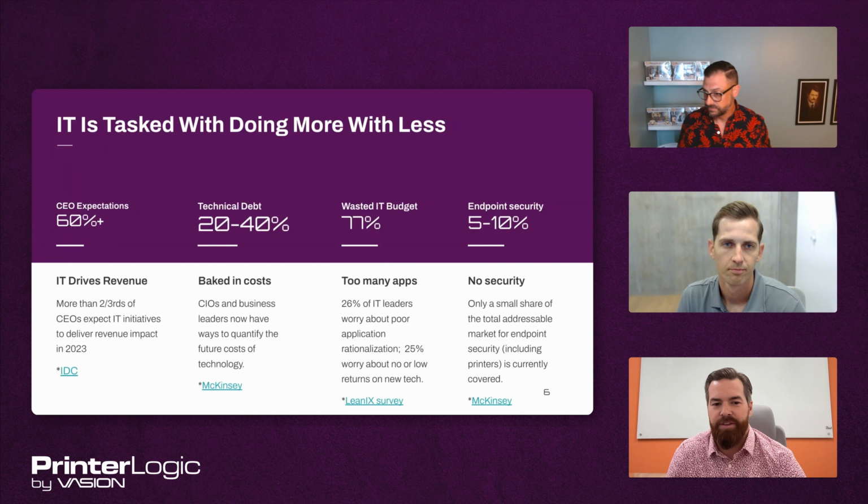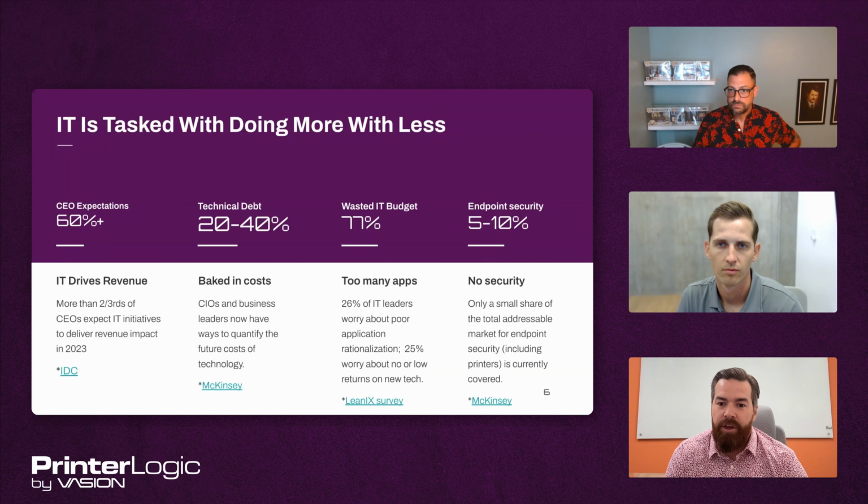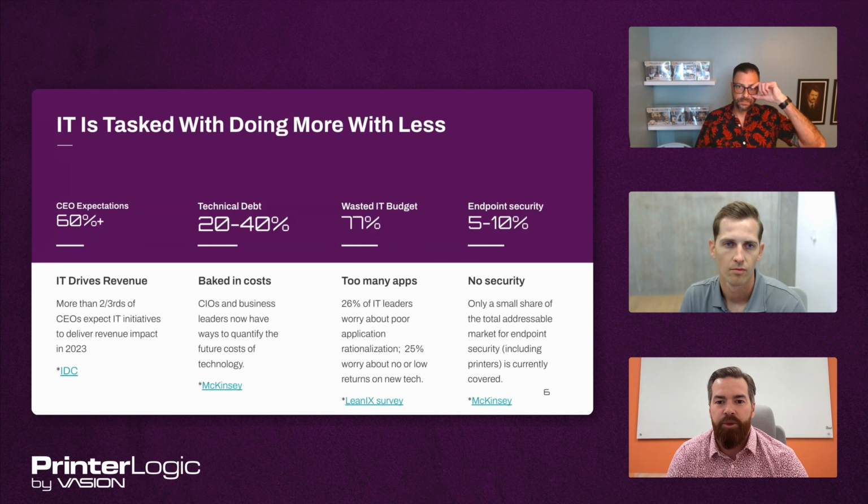Cool. Yeah, thanks for touching on that. So the last point that we see emerging, and it seems like every year this gets more and more urgent, is the growing issue around endpoint security. McKinsey found that only 5 to 10% of endpoints, and that includes printers, are typically covered by security, right? There's a huge market growth opportunity here to increase security, to address all of the endpoints within your network. Zero trust is a trend that we hear about often, and it comes up in many conversations with our prospective customers and our existing customers, how best to adopt it, and so on.